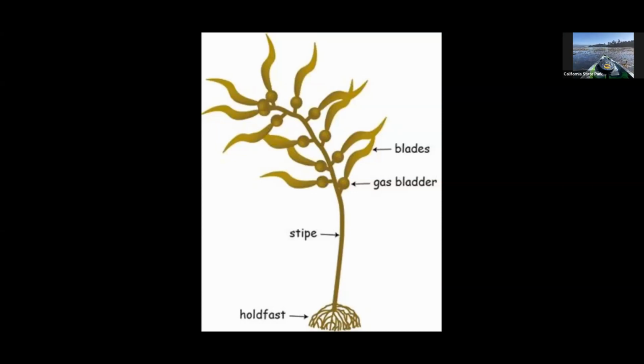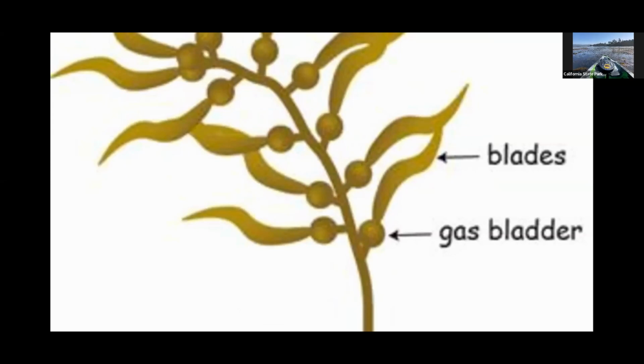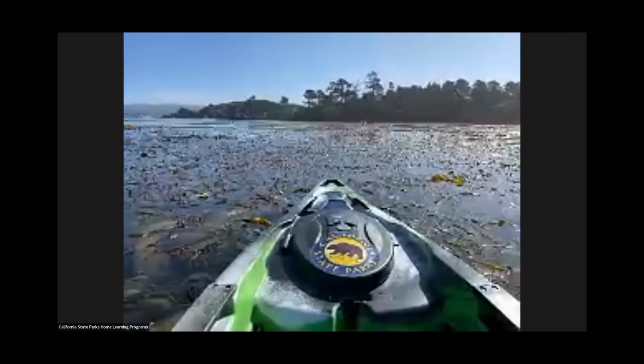And just a challenge for you, just food for thought. Why do you think that kelp needs to have these gas bladders? Gas bladders are just pockets of air, little air bubbles. Why do you think it needs to have these air bubbles? I'll let you think about that, and maybe you can investigate that after our program today. I won't tell you the answer, but just food for thought.